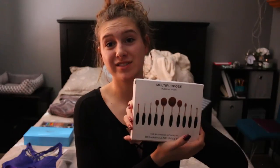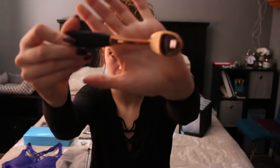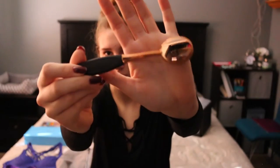I got oval brushes. Look at these guys. You know what oval brushes are. Of course you know. It's rose gold at the top, and then it's got a black handle. Oh my god, it's soft. I'm so excited to try these.